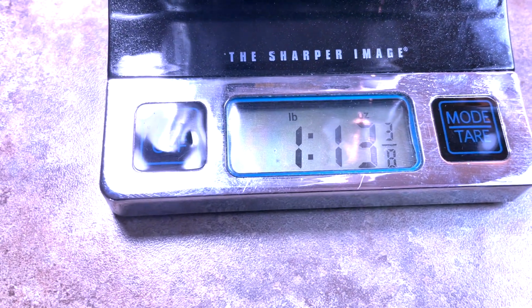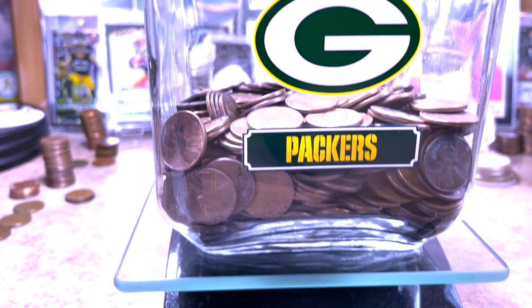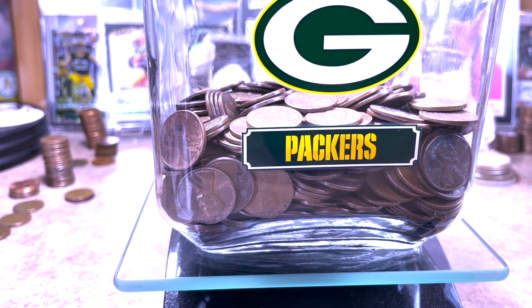1 pound, 13 and 3/8 ounces. Okay, 1 pound, 13, 3/8 ounces. Let me do some math. We'll round that one up. So 1 pound, 16 ounces for part number 2. Hold on, I'm losing track of my scrap notes. All right, 1 pound, 16 ounces. Let me come right back with a tally for all of box 2.